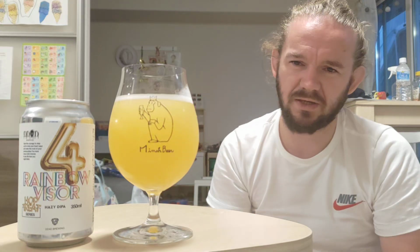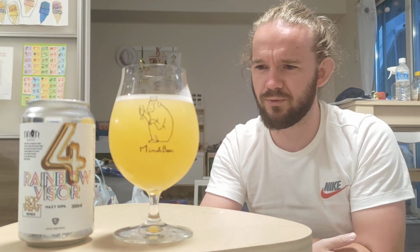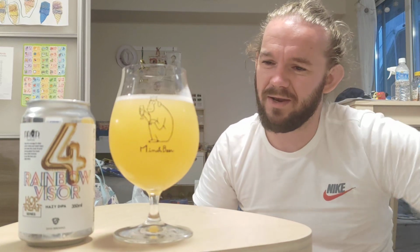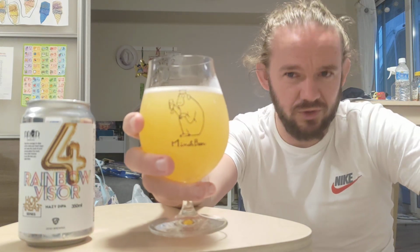As I always say, though, take a bit of time to enjoy that before you get stuck in. But let's have a taste of this one now and see how we get on. This is the Rainbow Visor from DD4D Brewing in Matsuyama in Ehime Prefecture on Shikoku Island in Japan. Let's get stuck in. Slainte, skål, cheers, kanpai.